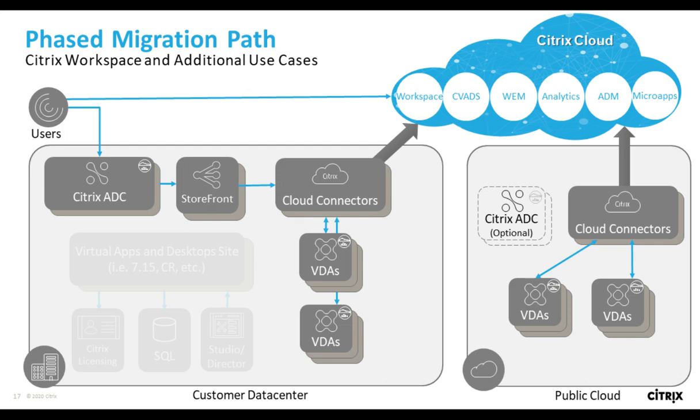other Citrix service. I should also point out this is not a mandatory order, and the customer journey can depend on the circumstance. Like, did you just acquire a company and do you need to do some rapid onboarding? Well, then setting up a resource location and using Workspace service might be the best path to value. Or are you a healthcare customer and want to move slowly?